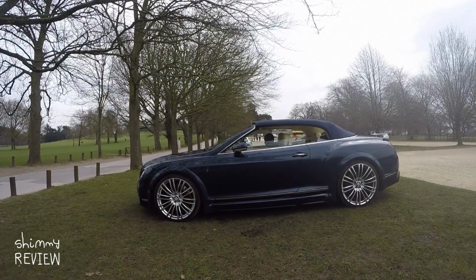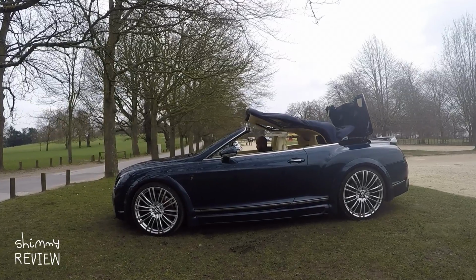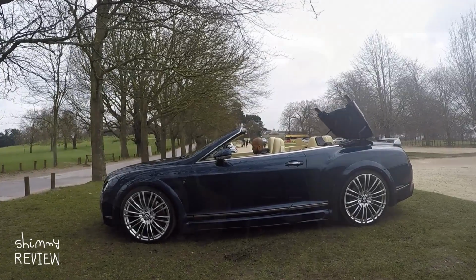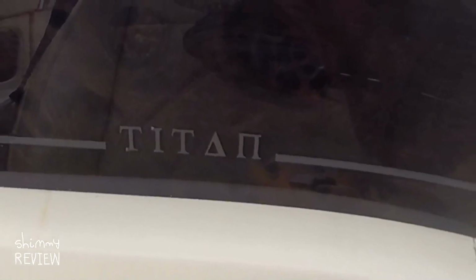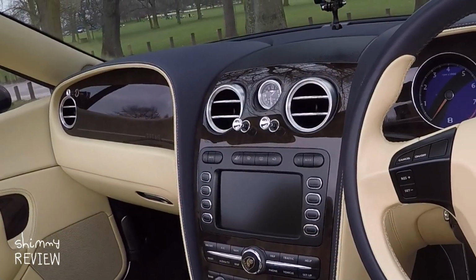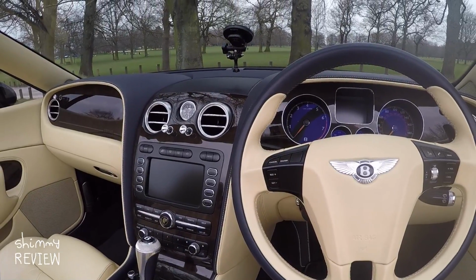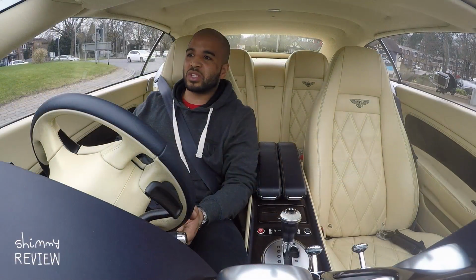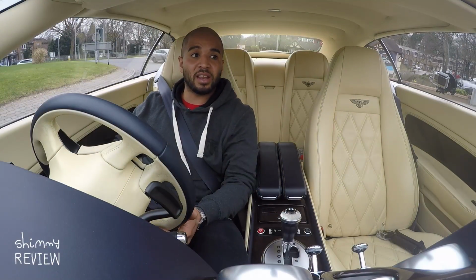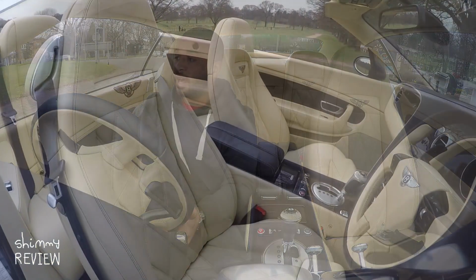Now, as special and as amazing as a Bentley is ordinarily, this is no ordinary Bentley. This one's had the Titan conversion courtesy of Benz Bavarian in Derby, and what that does is it transforms a pretty ordinary looking luxury car and turns it into something that draws more attention than a streaker at a football match with fireworks coming out of his backside.